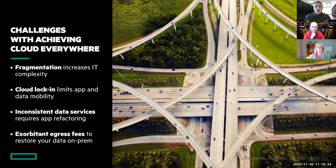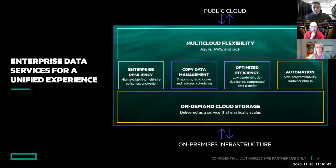Those are the things we need to overcome, and those are the targets we're trying to address with HPE's portfolio of products and services. Specifically, when we're talking about enterprise data services for a unified experience, no matter which cloud you're in, on-prem or the public cloud, we've designed solutions that support enterprise resiliency. So the same type of uptime and the same type of data durability that you're used to having on-prem, you should be able to have in the cloud. By default, you don't.